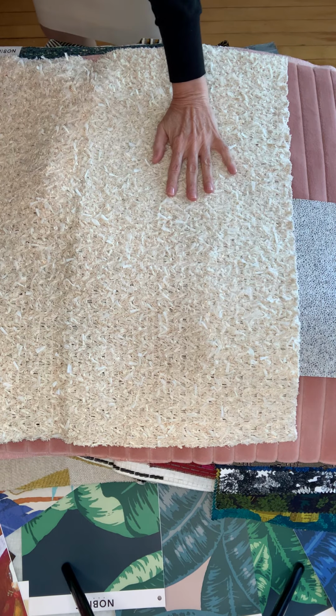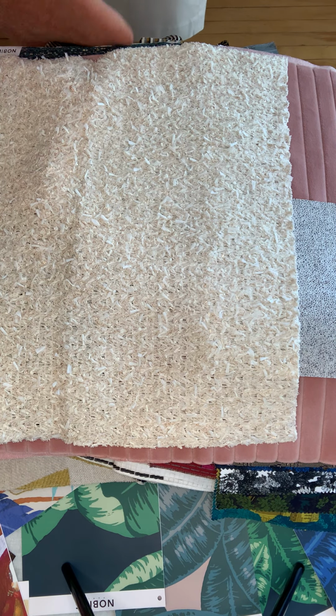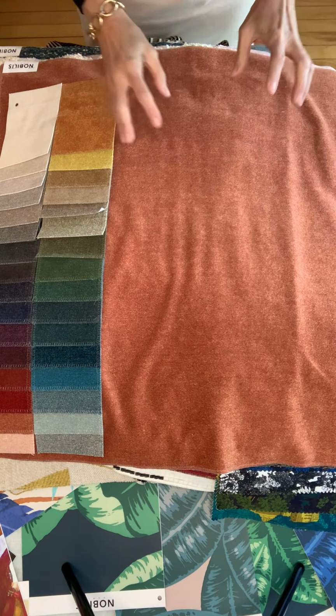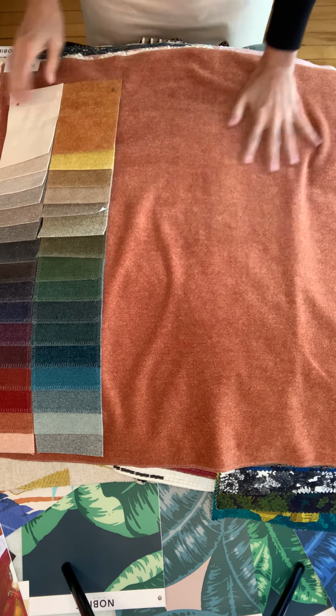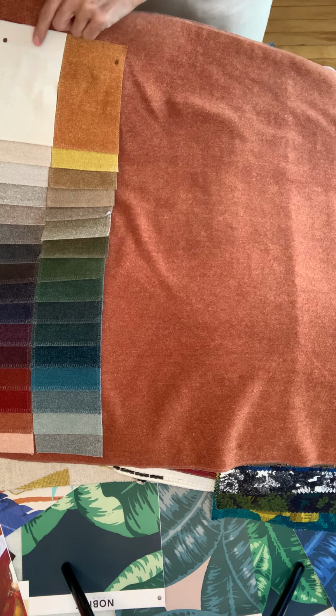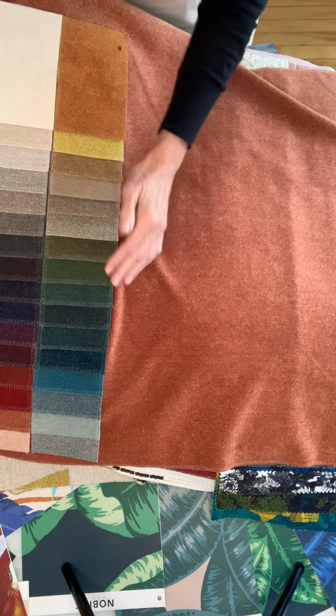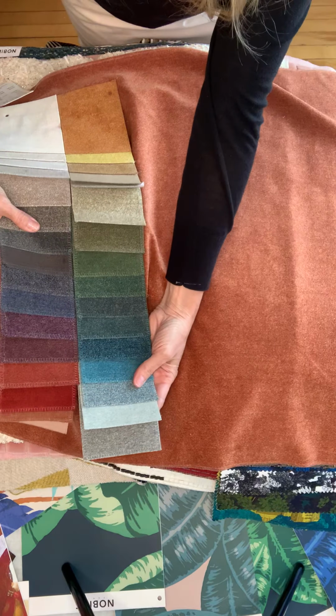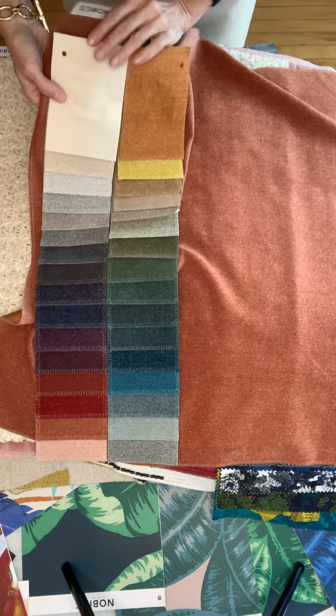And next I have this lovely color in Bjorn. Bjorn is a poly cotton. It has a heathered velvet appearance and it is a velvet hand. And it has this beautiful softness. It's very, very warm. All of these colors have a warmth, even the coolness of the grays and the blues, they still have a beautiful warmth. There's lovely colors in this.